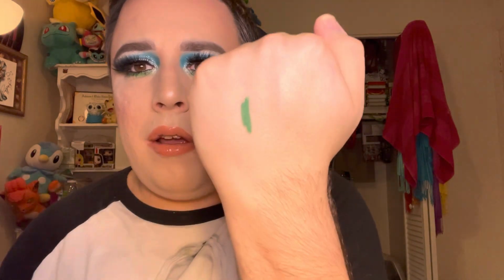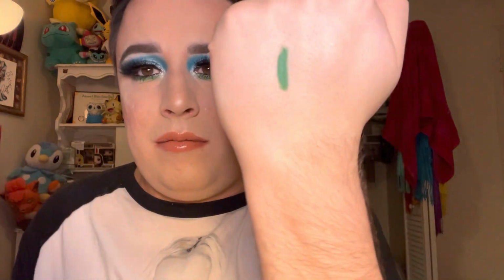But on a clean hand, this is Grime. Y'all know I love my green shadow. Look at that eyeliner. I saw this when it was released. I was like, I will own that color. I will own that color. And I own it, bitch.